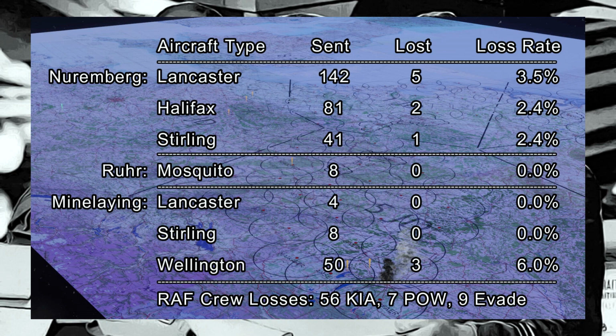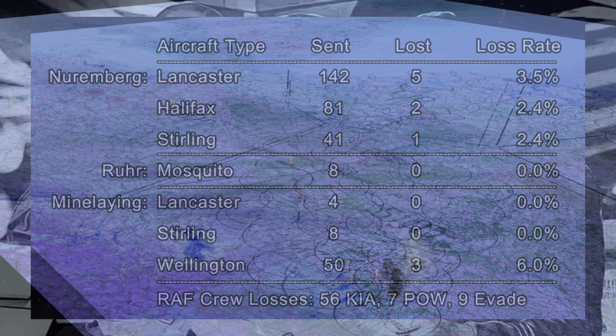8 bombers from the Munich raid are lost, 6 to night fighters and 2 to flak, some 3% of the force. Using radio intercepts and crew reports, Bomber Command estimates the Munich force suffers 5 losses to German fighters and 2 losses to flak, and 1 loss to unknown causes.